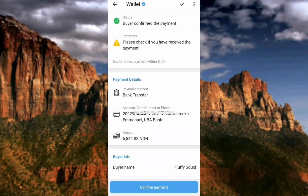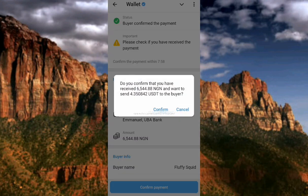So guys, what I'll do right now is to tap on confirm payment. So let me go ahead now to tap on confirm payment down there. So let me tap on it real quick. So guys, here what you have to do now is to tap on confirm. You can see what's written there. Let me read it. Do you confirm that you have received 6,544 naira and want to send 4.3 USDT to the buyer? So guys, now you can see you have to confirm that you've received it before you go ahead to release your cryptocurrency to the buyer. So guys, what I have to do now is to tap on confirm. Let me tap on it right away.